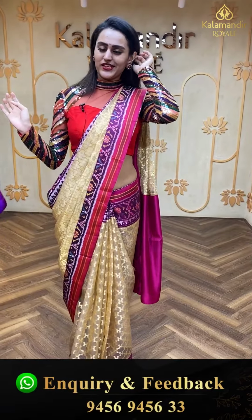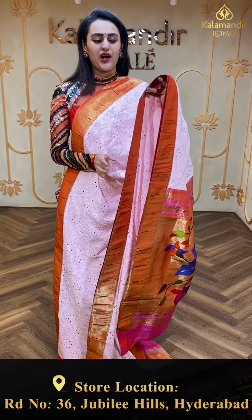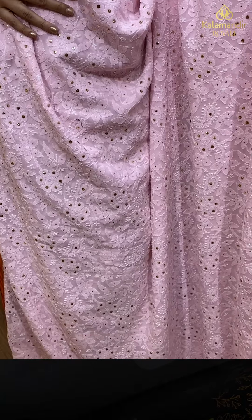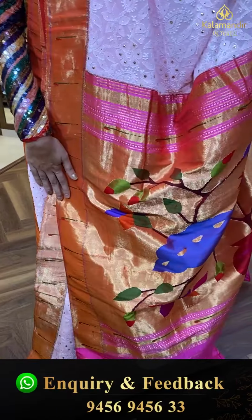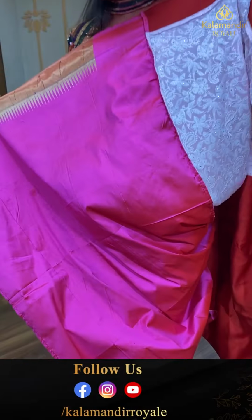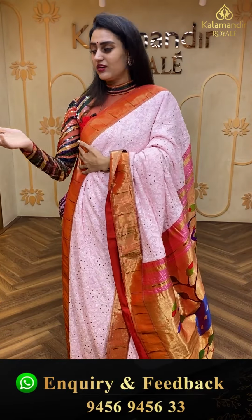So here, moving on to the next pretty one, which is in the combination. Again, baby pink with beautiful orange. Wow. So the body has chicken curry work along with beautiful sequin work all over the body. So very, very beautiful. And look at the border. You have this muniyabuti border, which is so good, so beautiful. And this is the lovely pallu, okay, which is this paithani kind of pallu. And the blouse is a super cute contrast blouse, which is a darker orange, darker pink, very beautiful.